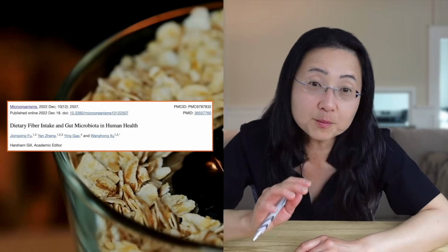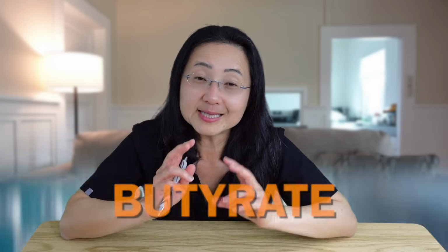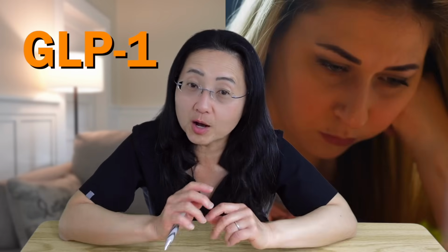That's not all. Fiber, when it reaches your gut microbiome, is fermented into other beneficial compounds such as acetic acid and short-chain fatty acids like butyrate. Acetic acid increases an activity of an energy enzyme called AMP kinase that generates more ATP. And when you use up more energy, you lose weight. Those short-chain fatty acids such as butyrate, they actually talk to your colonic cells to make hormones such as GLP-1 to turn off your appetite.